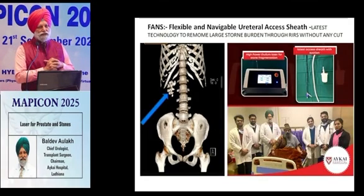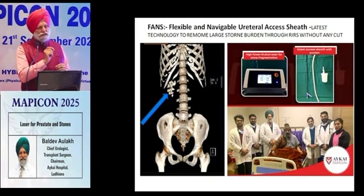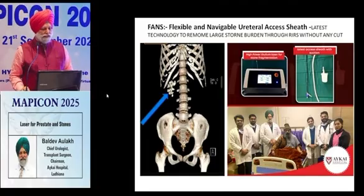And for the bigger stones, as I told you, there's a limitation for the laser to break them. But then the advancement has come: a flexible and navigable ureteral access sheath, where we keep on lasing the stone, making it powder, fragmenting it, and sucking it out with the system so the bigger stones can be removed. And this is such a big stone which was removed with the latest technology available in Aykai Hospital.